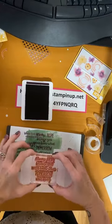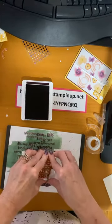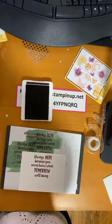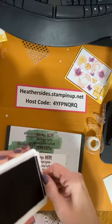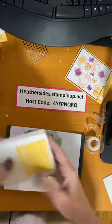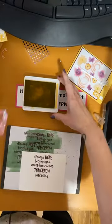And I'm just going to stamp it right here toward the top in the center. Oh, I like that. That one turned out really well. And then I'm going to take that bigger butterfly. I'm going to put away my Blackberry Bliss. And my bigger butterfly will be stamped out of So Saffron.